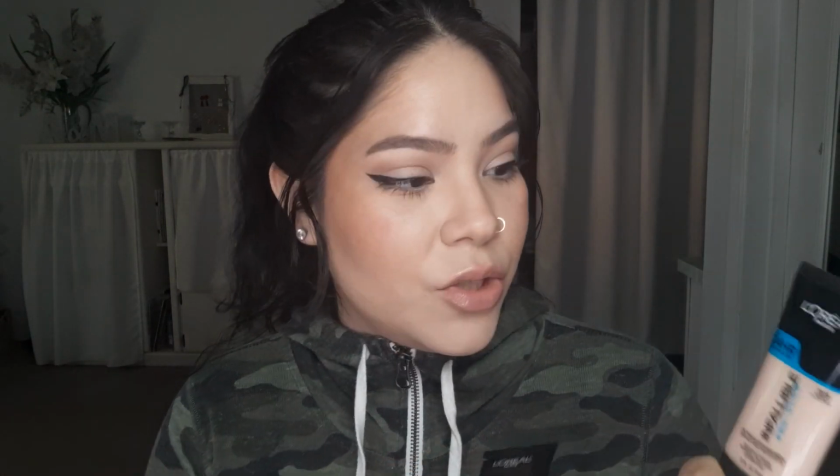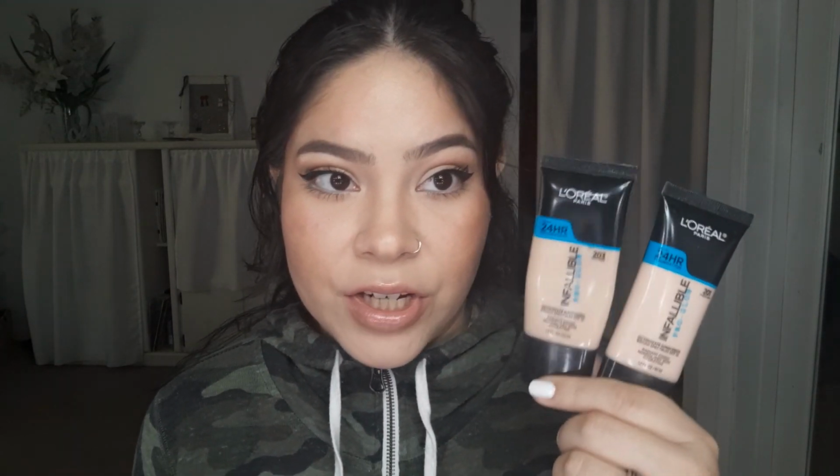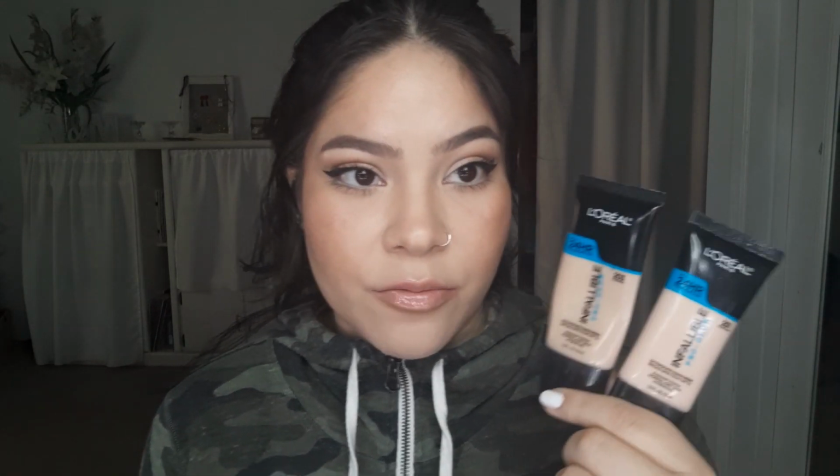Then I actually chose 2 foundations to be in my project pan, and those are the L'Oreal Infallible Pro Glow foundations. The 201 is too light and the 203 is too dark, so I like to mix them to get my perfect shade. That's why I decided to include both of them. But these are going to count as 2 products used up if I can finish them this year, which I'm pretty sure I can.